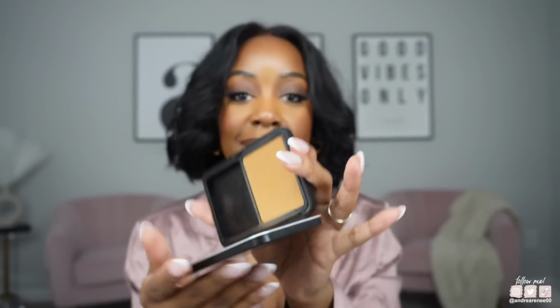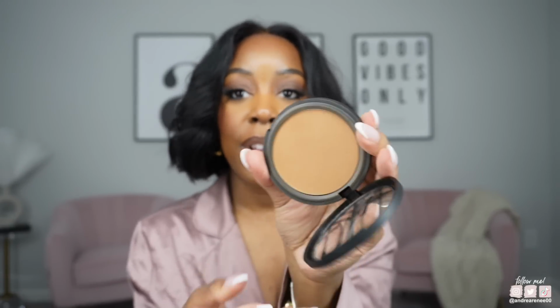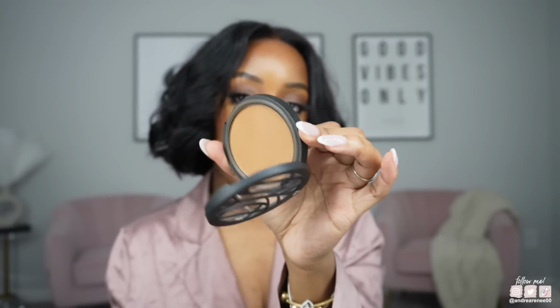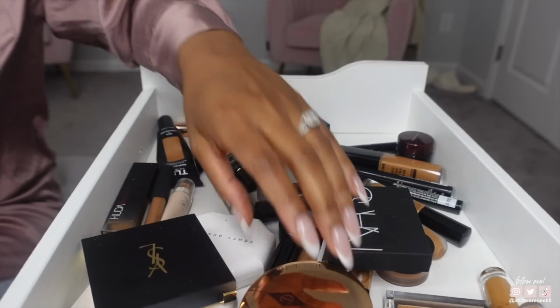This is my second one. Y'all remember the other one that I was just scraping? That thing was done. So I recently got this one this year, a fresh new palette. So keeping that. And then, okay, this is the Lip Bar Set the Tone Finishing Powder. So I totally forgot about this. Haven't really been touching it much, and I don't feel bad about getting rid of it. So we're going to toss that.